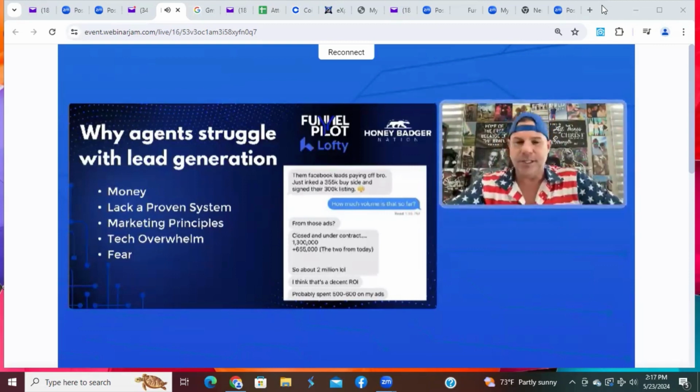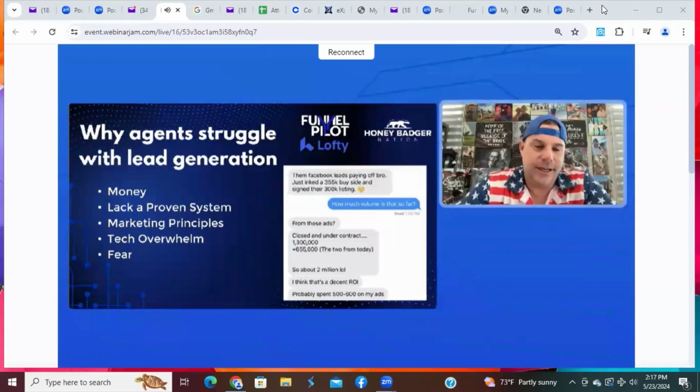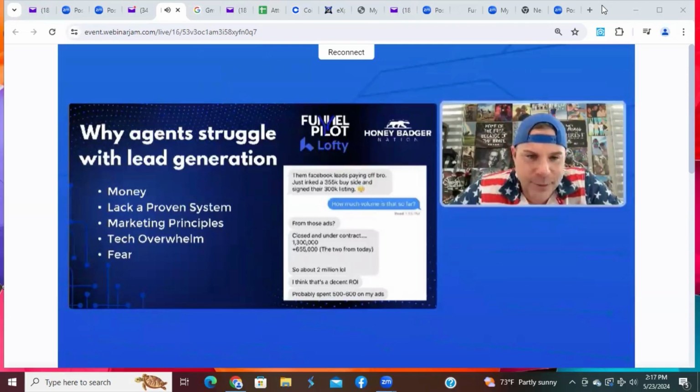But this is just a great story. It was a text message that was sent to Braden. The kid's probably graduated now because this was last year, but he was a senior full-time student at Ohio State University. And I love reading these text messages because this is how kids talk today. He's like, hey, the Facebook leads paying off, bro. Not even a complete sentence.